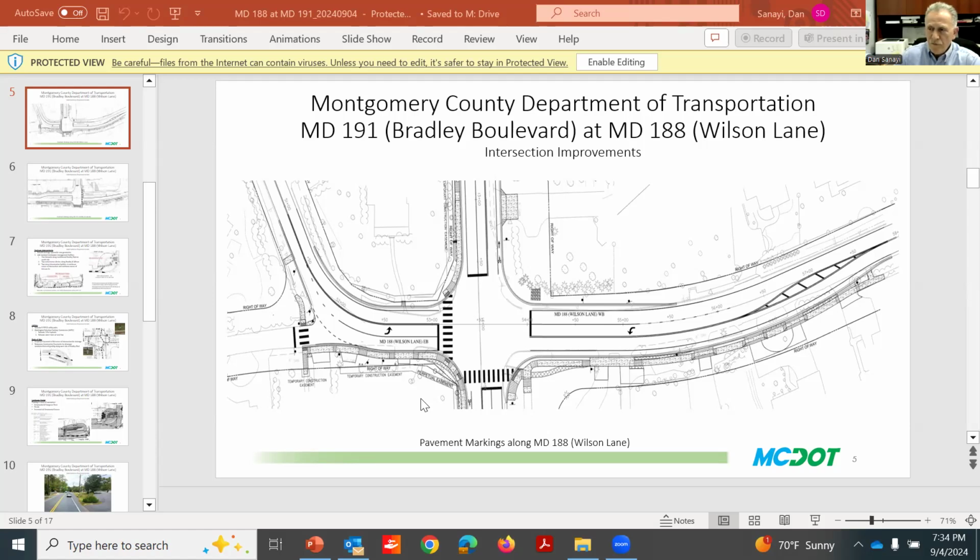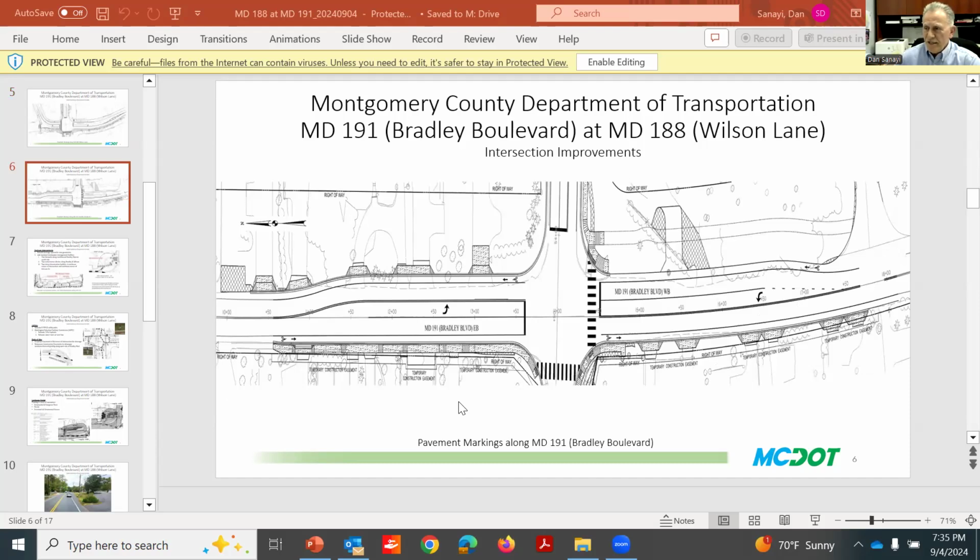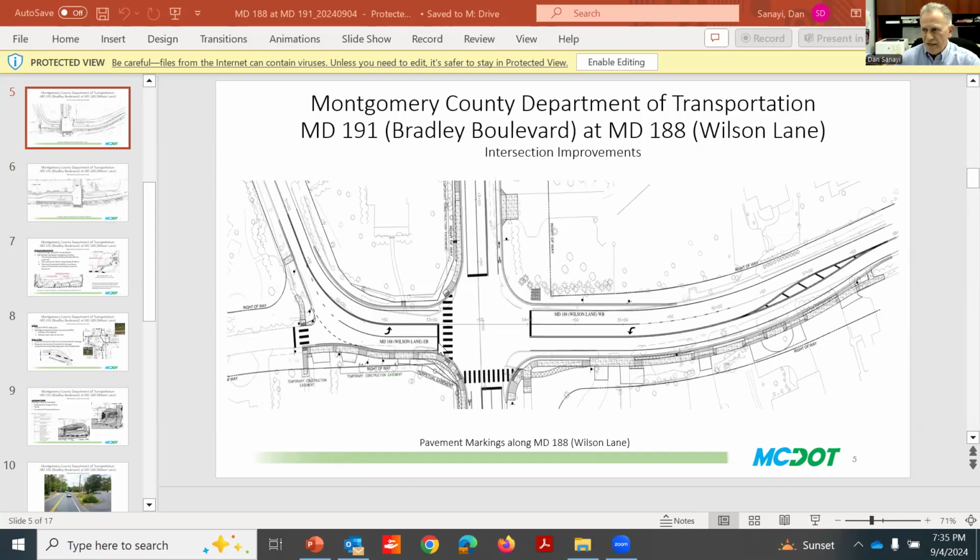Dan, while you have the slides up, we have a question in the chat. Could you please point out the 300-foot boundary from the center of the intersection? Sure. Basically, the next slide may actually be a better slide to show that. With the storage here and the taper, there's about a 100-foot taper and about a 200-foot storage. And so on each leg, it goes back about 300 feet. It's not exactly 300 feet, but about 300 feet in either direction. This is for Bradley and Wilson, same thing. The extended project is about 300 feet this way, and about 300, maybe 350 feet this way.